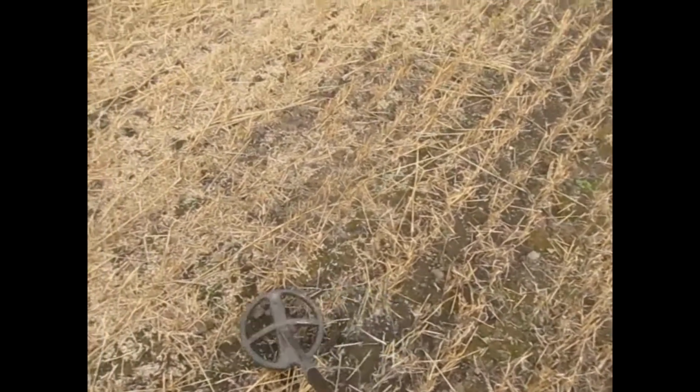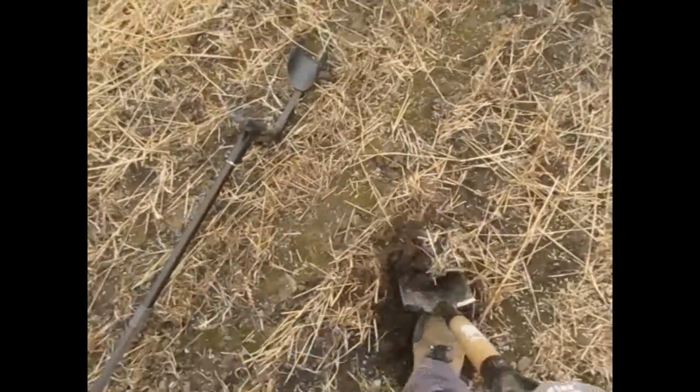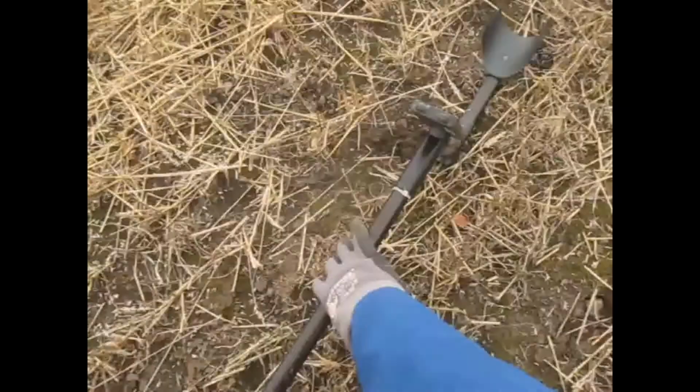Now that signal came in quite cheap, but it still has some iron tone to it. But it's of course a digging signal. You will have to dig it. And there are many misconceptions with regards to depth. You don't need depth in a field like this. Everything is in the plow soil, the topsoil.